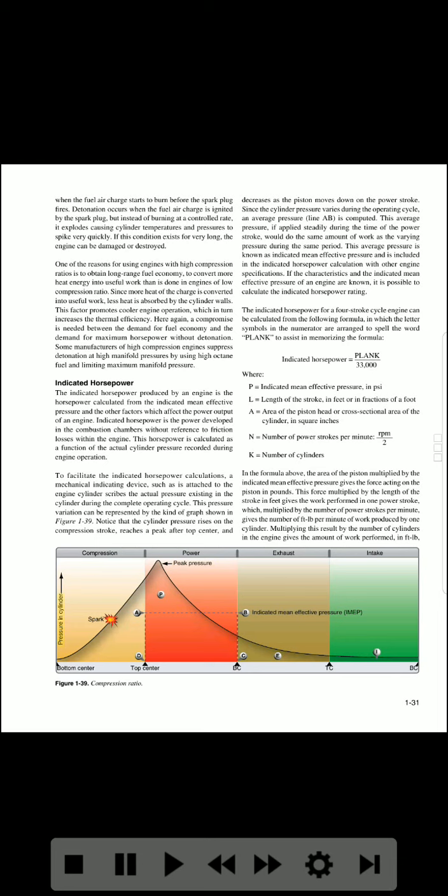Figure 1-39. Compression, power, exhaust, intake, peak pressure. Pressure in cylinder P. Indicated mean effective pressure IMEP. Spark. Top center, bottom center.